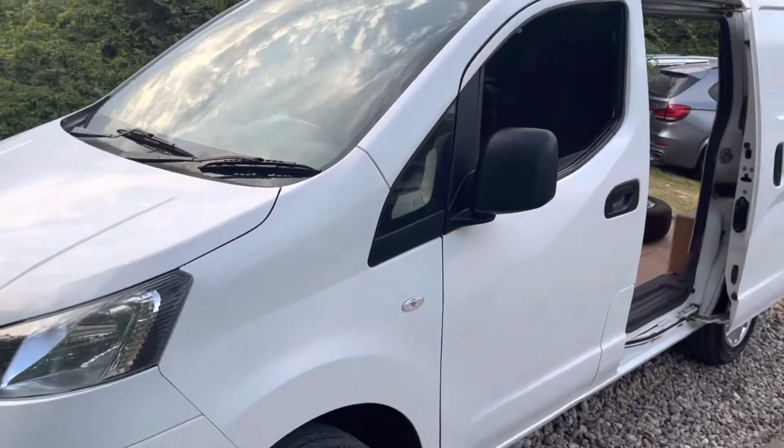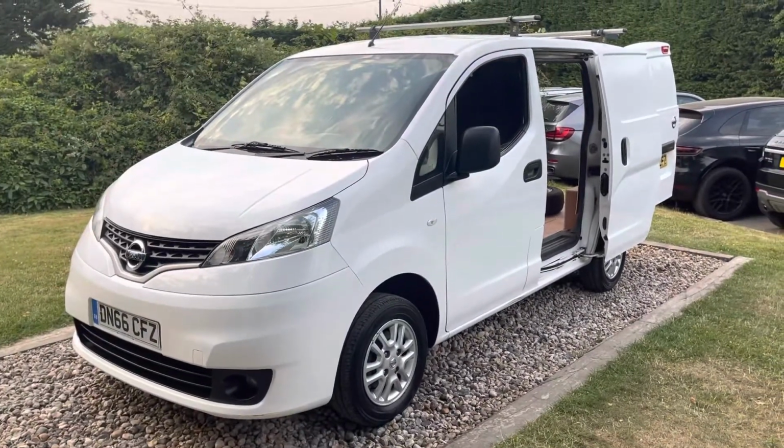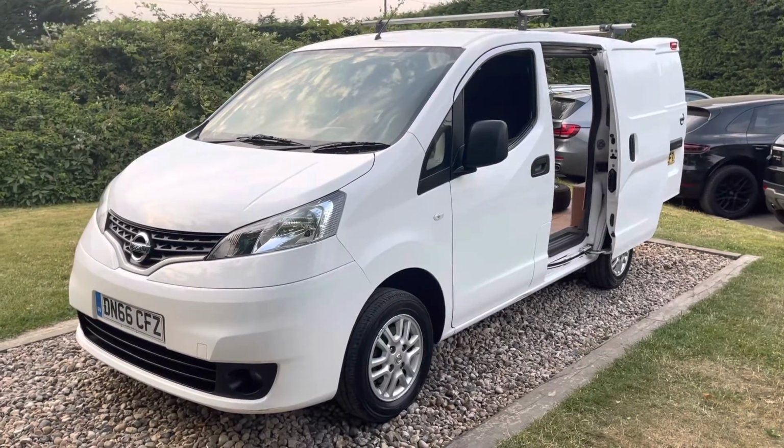Driven it not very far, guys, but it is what it is. It's a panel van, Nissan, very reliable, aircon, sat nav, cruise control, ULEZ friendly, no VAT, full service history.